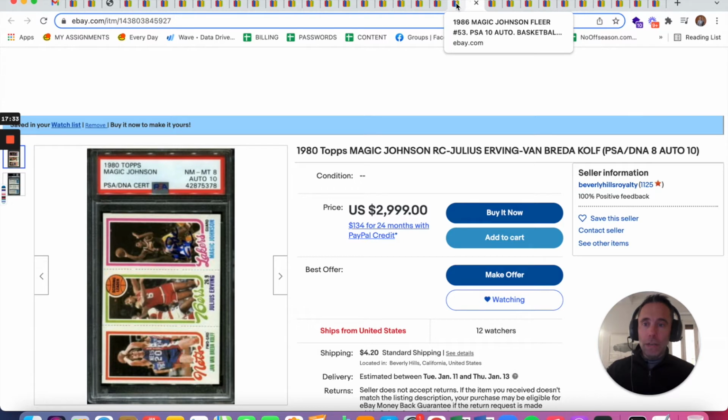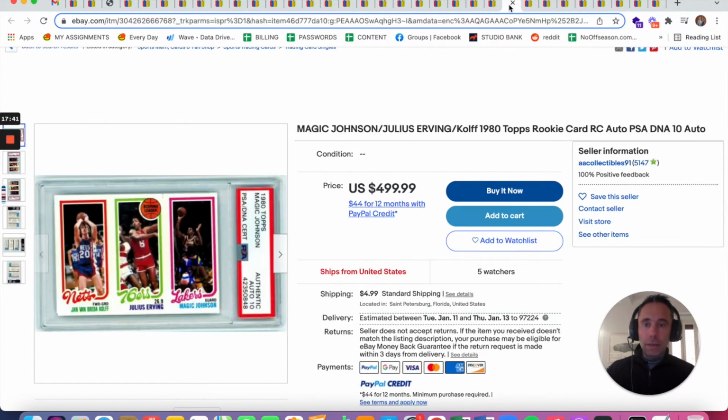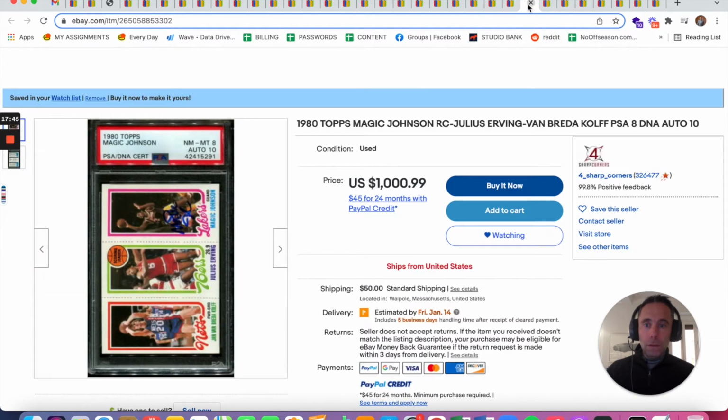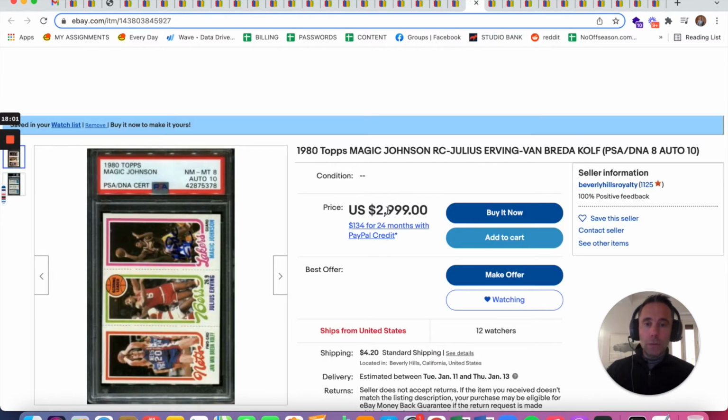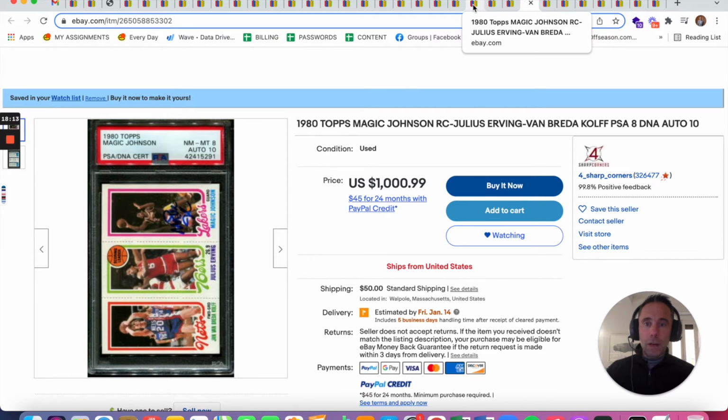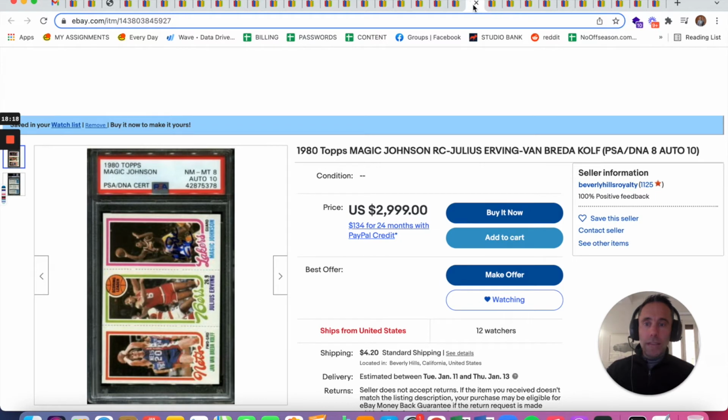Now here's a 1980 Topps PSA 8 Auto 10. So again, it is good that it is a PSA 8 Auto 10, but this one was $1,000, and there's no difference. This seller wants 3 times the amount for the same card. So you really just have to do your due diligence, because this card is the same card and you can get it for a third of the price. And this is the exact same card for 3 times the price. So you just have to be careful.